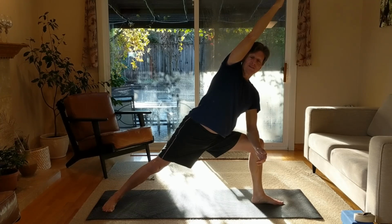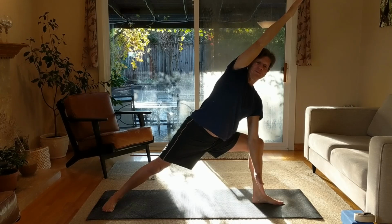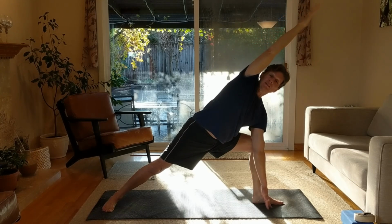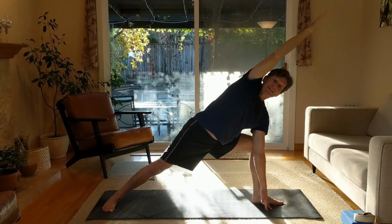See how it feels. And if you want to go a little deeper, if you have a block there, that would be useful if you can't get all the way down. So my fingertips are just touching the ground. I'm pushing that arm, so my arm that I'm lowering is inside the leg, and I'm pushing that arm into the leg, and the leg back into the arm.